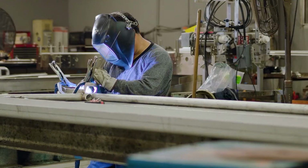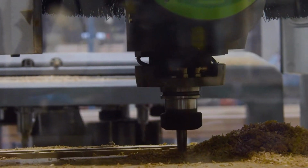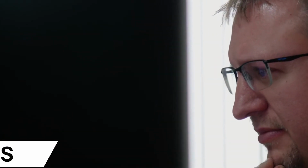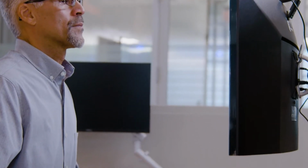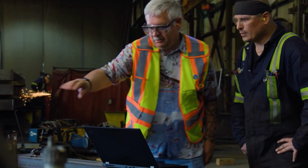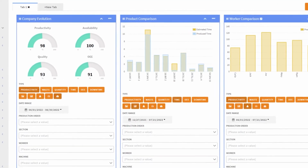Operating a production facility can be complicated, with a constant need to monitor everything from raw materials through to finished goods. To help address the challenges, production managers look to manufacturing execution systems, or MES, to track their production processes. But often these can be expensive to set up, painful to integrate, and under-deliver on addressing their true needs. Autodesk Prodsmart is different.